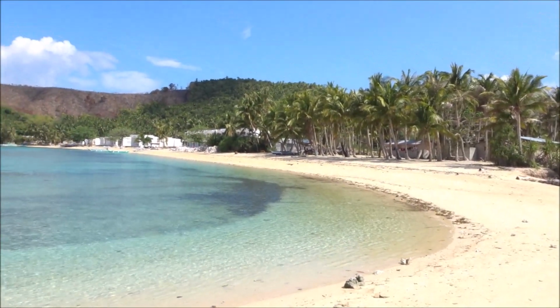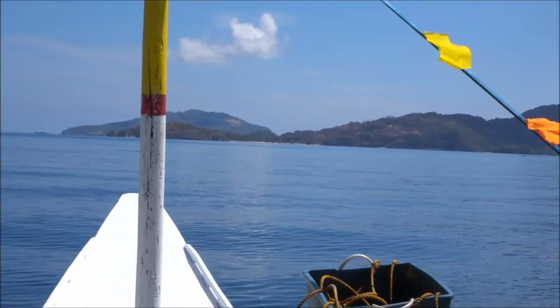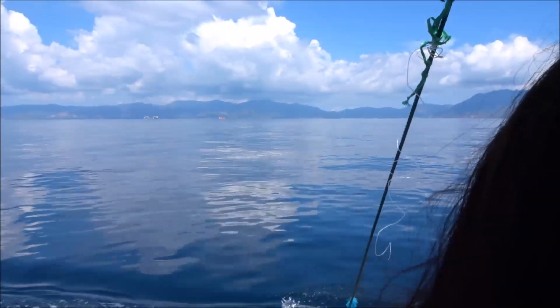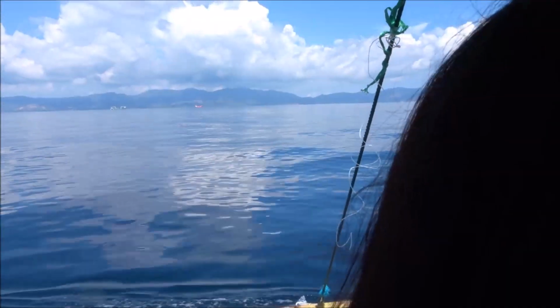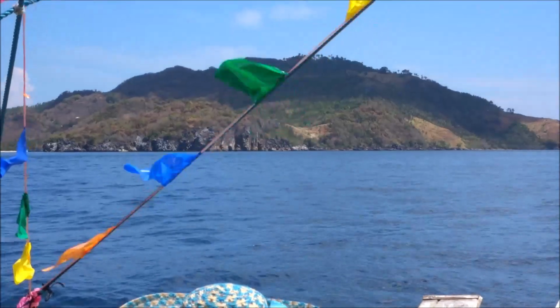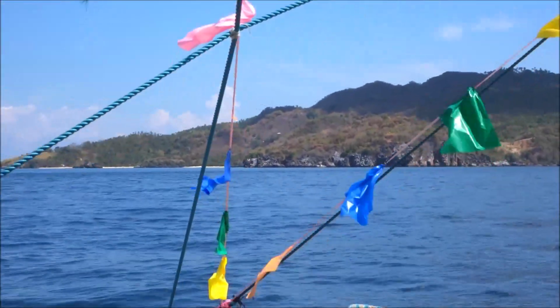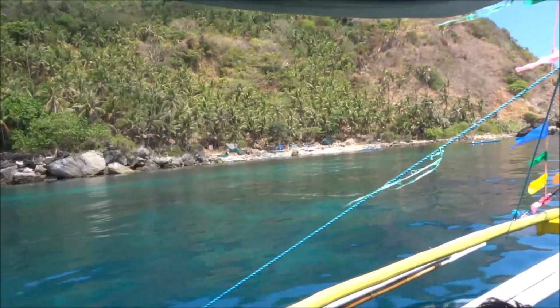Looks like a resort is being built here. Look to the surface. This water is so clear, you can see all the way to the bottom. Amazing. Little fishing village over there.